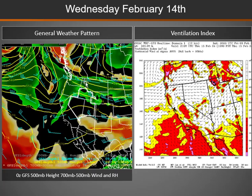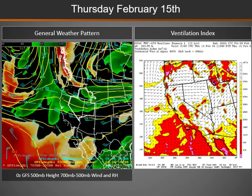By Wednesday, that moisture remains kind of spilling over the top of the ridge into Idaho, but still drier conditions for much of Nevada and Utah. Although there is a weak trough moving into the northwest coast, so it might kick up some winds and improve some of our air quality conditions and inversions going towards the middle of the week.